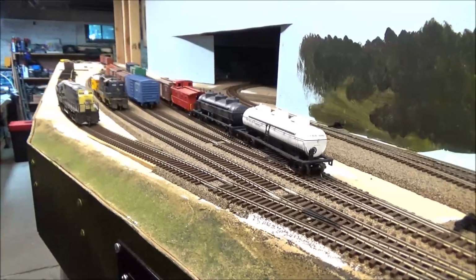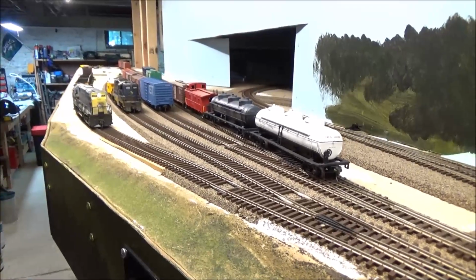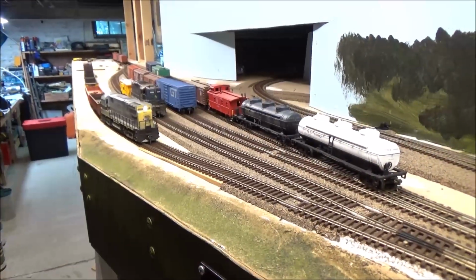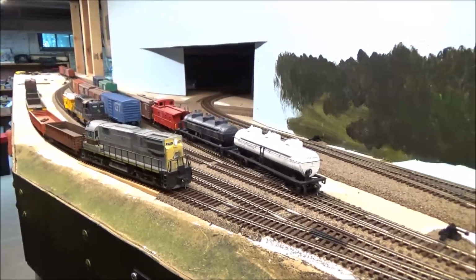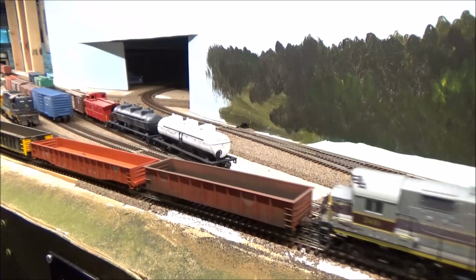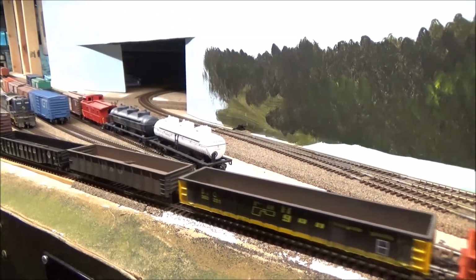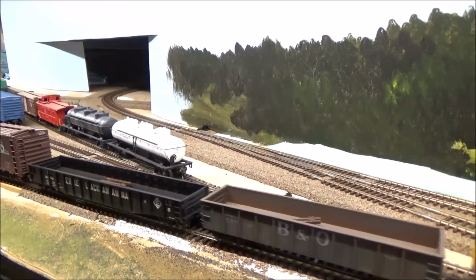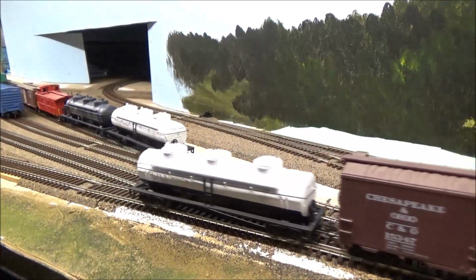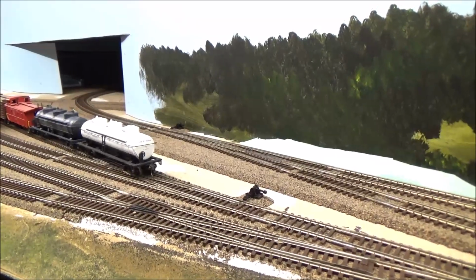Also replaced the Kato, however you pronounce it. The original manufacturer had a central incandescent bulb with two really long light tubes to get to either end, so I modified that heavily and put LEDs at either end. Grab onto these two creosote cars and we'll spot them first, and we'll sort out which ones we need.